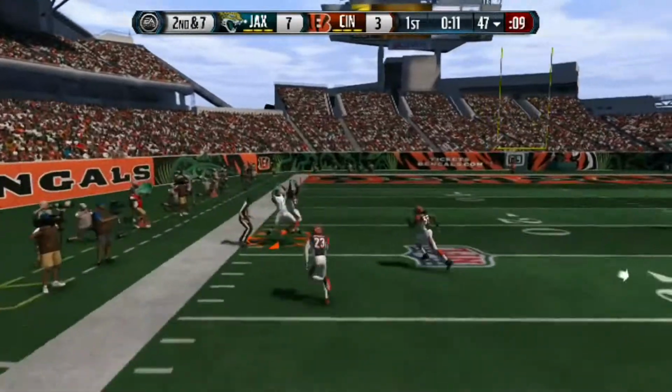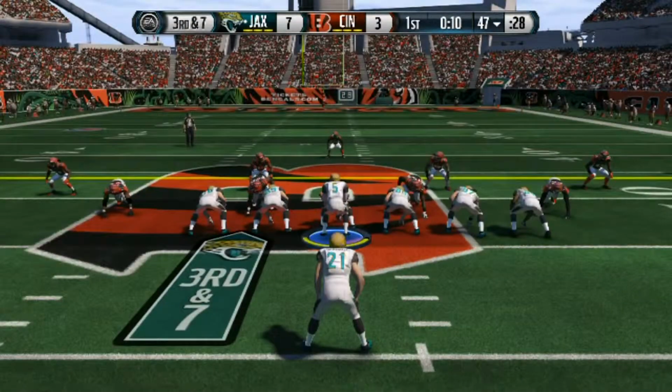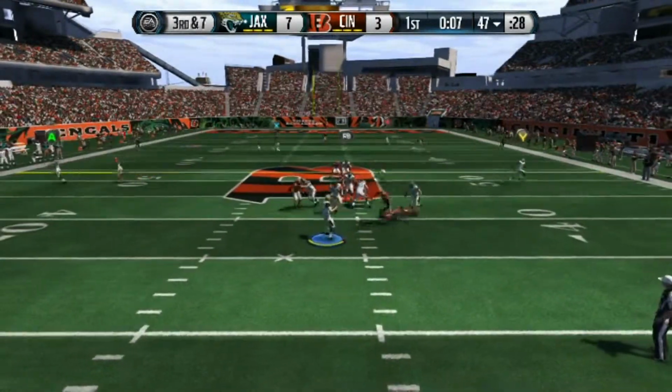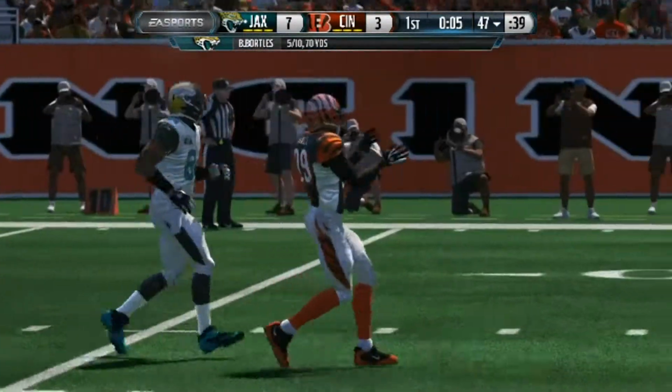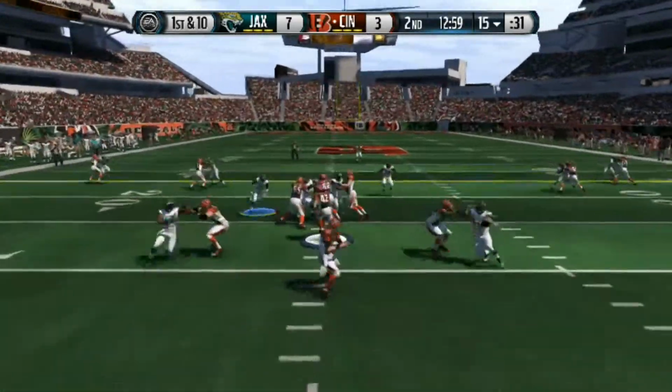2nd down and 7 now, lobbing as he was under pressure, and that one was almost intercepted. Looking for Marquise Lee. So it's 3rd down and 7 near midfield. Bortles back to pass, all the time in the world, but time runs out. Great coverage downfield. They just had blanket coverage on all our defenders. We have to punt, and it's Cincinnati ball again.